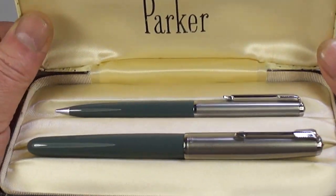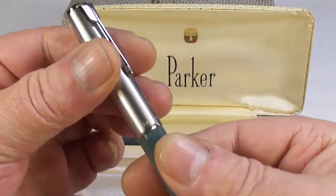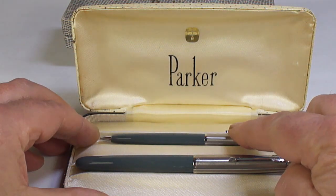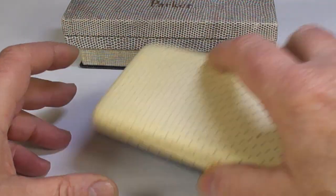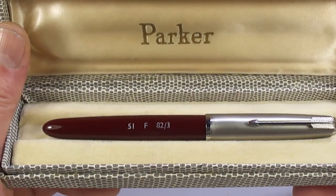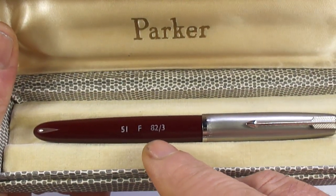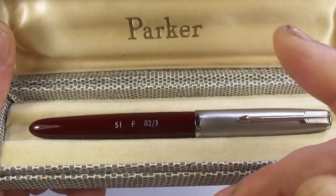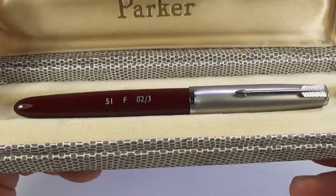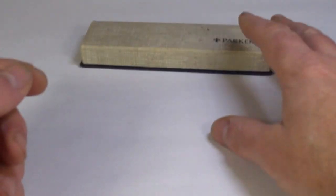This one, there we go, look at that, an absolutely stunning Parker 45 in grey with a lustraloy cap. Beautiful condition. Comes in this Parker case with a Parker pencil. Very nice indeed. Here we go, look at that one there. We've got a Parker 51, once again with the original chalk marks, 51F, and then it says 82 and 3, so that may have been 82 shillings and threepence, I don't know. It's got a lovely frosted lustraloy cap as well, so never been inked, beautiful condition. And like all the other pens, looking for a new home.